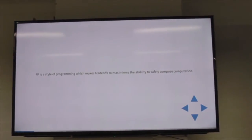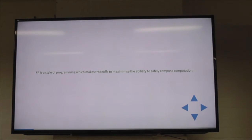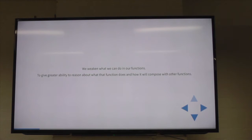So what's functional programming? It's a style of programming that allows us to make trade-offs about things. The whole idea is to maximize our ability to safely compose things. And we do that by weakening what we can do in our functions to allow our callers to do more. Because if we have a type that says I can only do these three things rather than a type like any to unit, which could do anything, or in a perfect world it would do nothing.